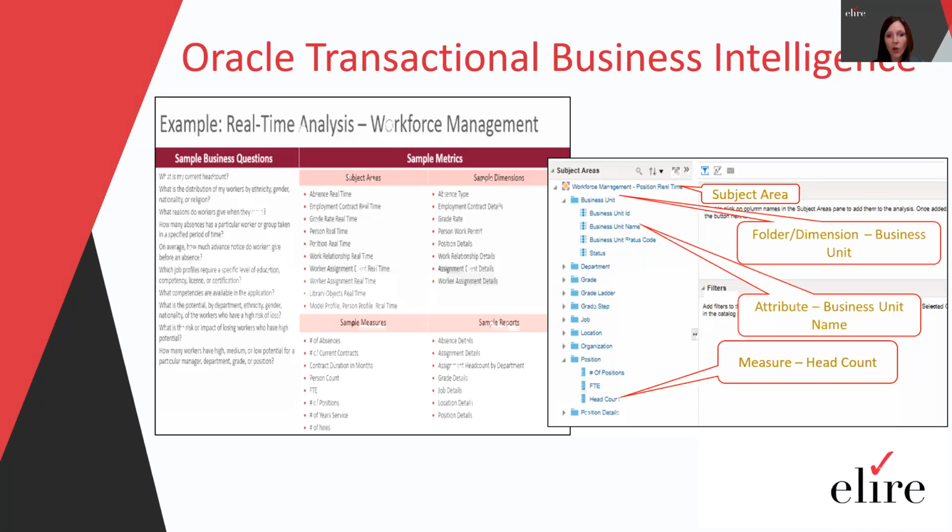And even though each subject area will have its own unique folders, there's many folders in HCM subject areas that will be the same across the subject areas. So there's a worker folder which has person, name, and other information that would be pretty helpful about an employee. And that's pretty much in all of the HCM and payroll and benefits subject areas.